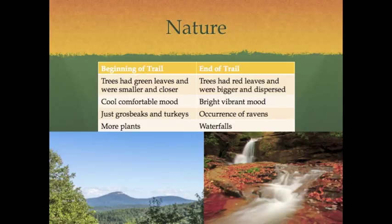Even the animals in nature around were more animated and active. This area eventually became rocky and uneven, but included waterfalls.